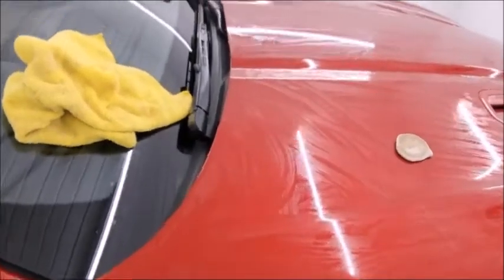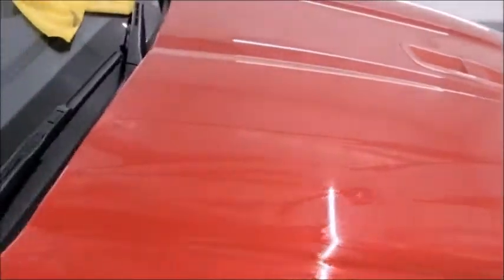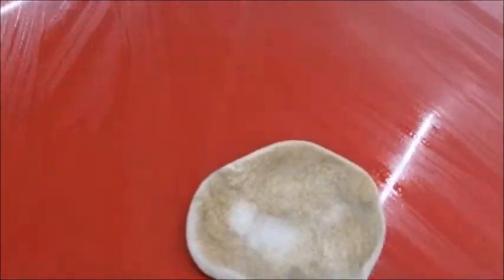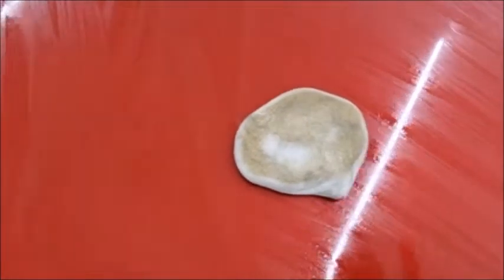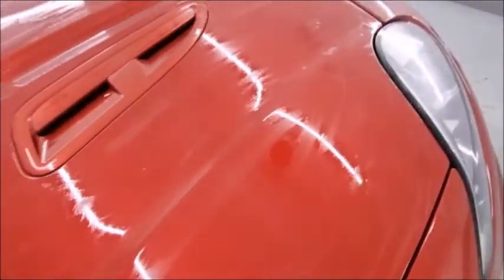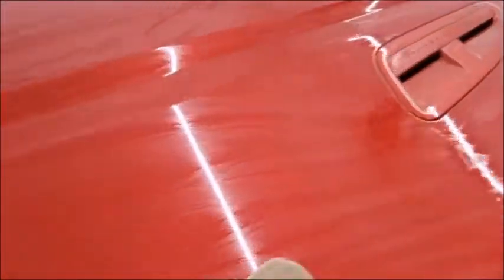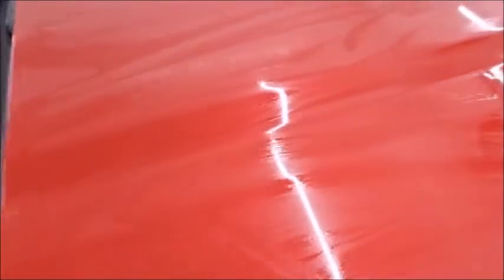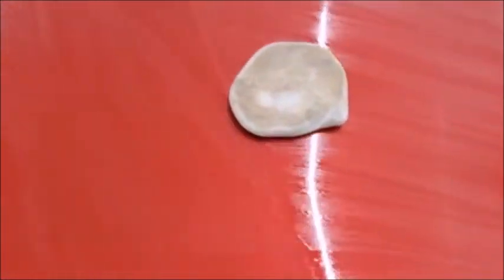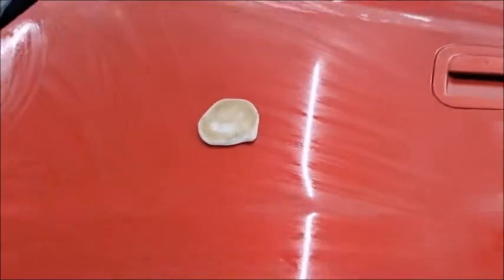Just thought I'd show you that I've done half the bonnet with the clay bar. And that's what's come out of half the bonnet. This is after the wash and chemical strip. So the chemical strip won't get everything out. Right, I'm going to crack on.